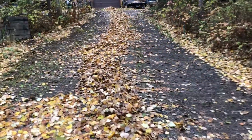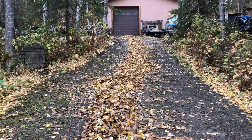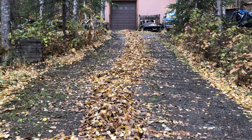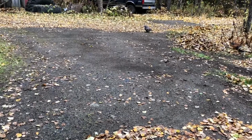This portion of the driveway I just rolled up into a row in the middle so you can get tire tracks up to the garage. Got a section here done.